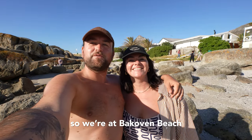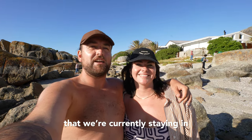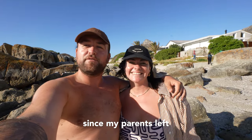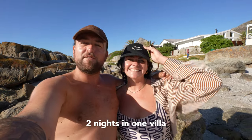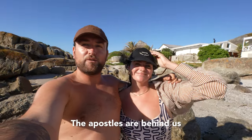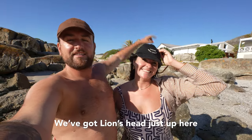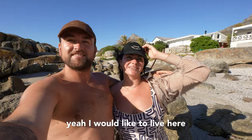Hello, so we are at Bakoven Beach, which is right outside the villa that we're currently staying in. My parents left, we've spent 5 nights with one rental, 2 nights in one villa, 3 nights in another. We are right on the seafront. The Apostles are behind us. We've got Lion's Head just up here. Absolutely lovely little spot. Yeah, I'm really excited to live here.